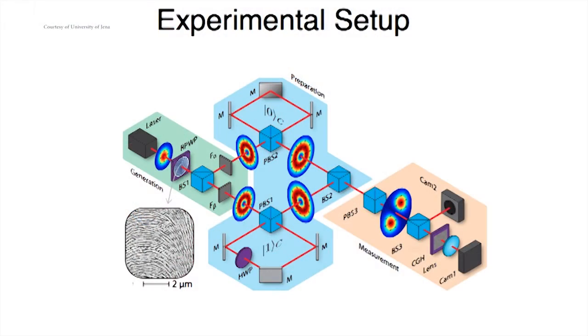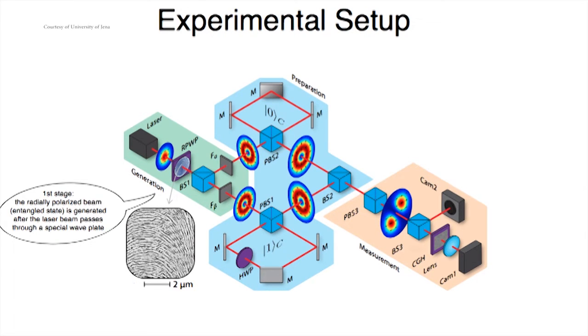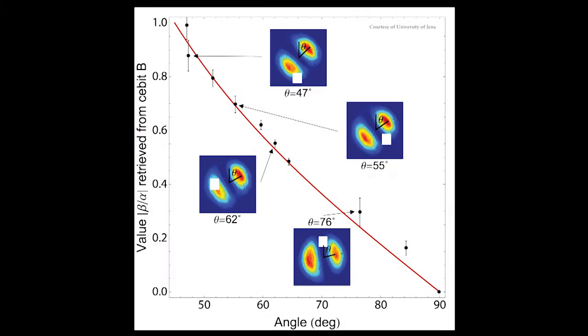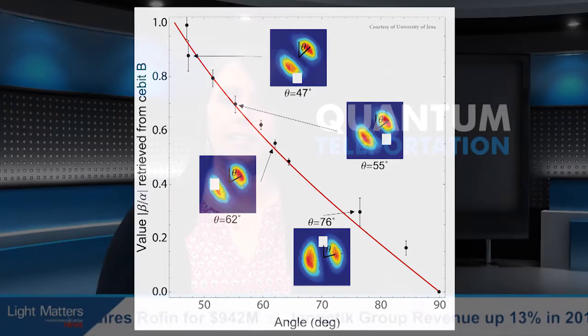As detailed in a paper published in Laser and Photonics Reviews, the experiment centers around the notion of quantum teleportation, that is, the process by which information can be instantly transmitted from one location to another. While physicists have been aware of this concept for several years, bringing it to life has been a different story. Researchers from the University of Geneva in Switzerland had performed studies in quantum teleportation several years ago.